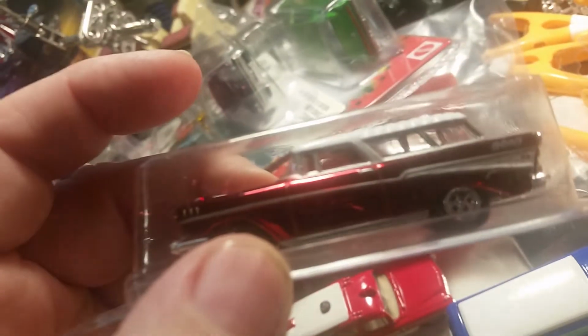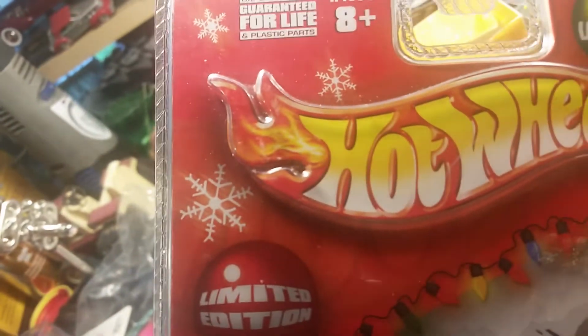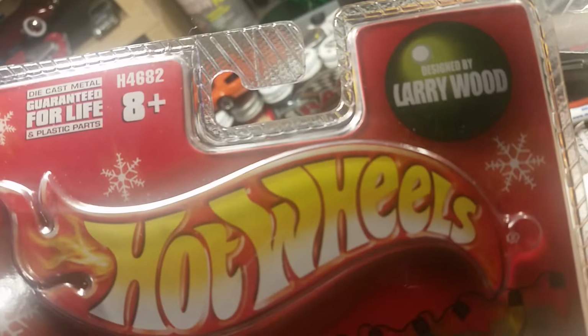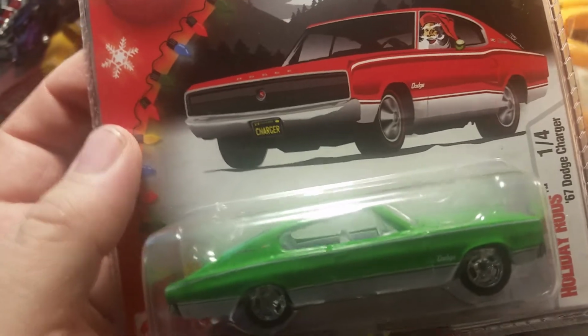2002. We got another Johnny Lightning 57 Chevy wagon. It's a Johnny Lightning's holiday. Pretty cool. Got this Hot Wheels limited edition. Like it says, designed by Larry Wood. It's a 66, 67 Dodge Charger.